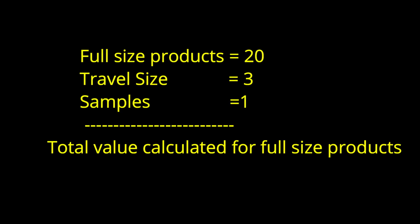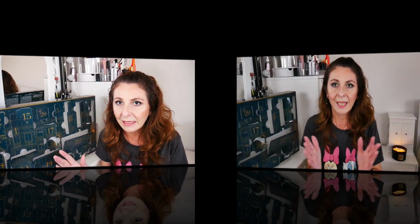So actually the value of the calendar, I think it's huge. From me, it gets two thumbs up. I think I'm going to give it 9.5 out of 10, just because I was struggling with the packaging. I want to be very honest with that, and I'm really angry that I broke one or two nails. But yeah guys, that's it. This is the L'Oreal Advent Calendar unboxing for 2021.